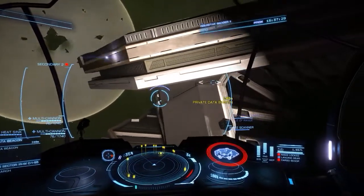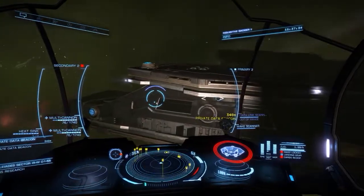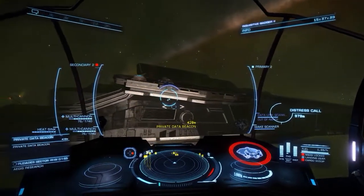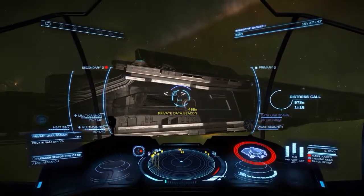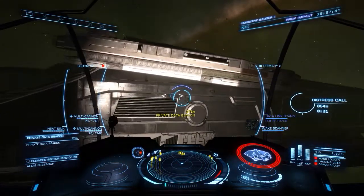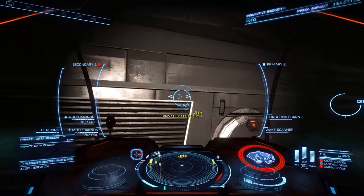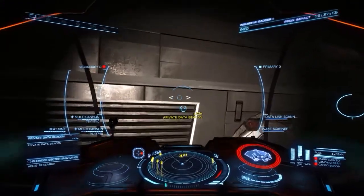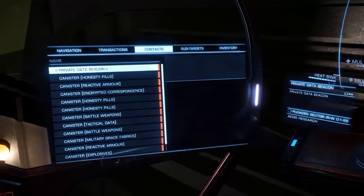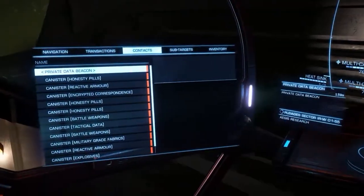Let's get round. I think I've been to this sort of thing before. Private data beacon. Lovely. Right in the middle of the ship. Nice. But you can't get to... I mean, come on now. You can't scan it.